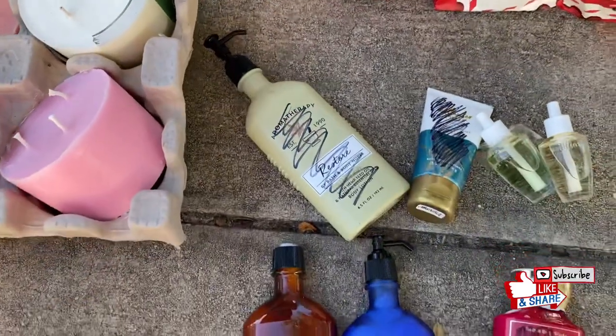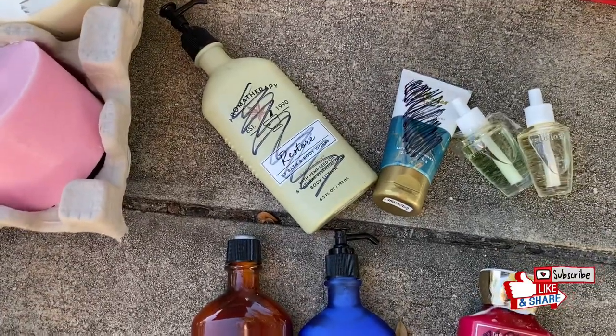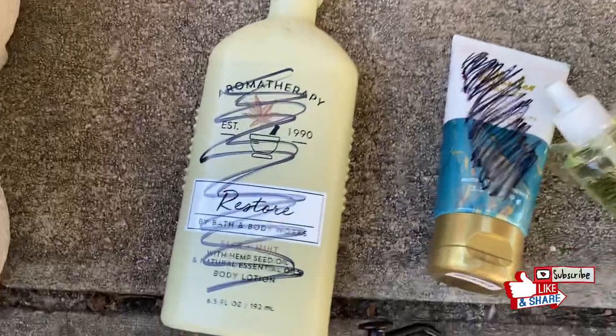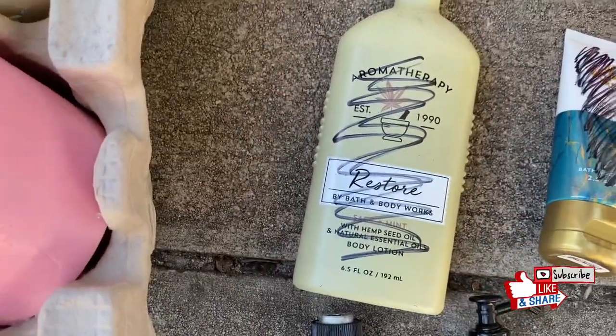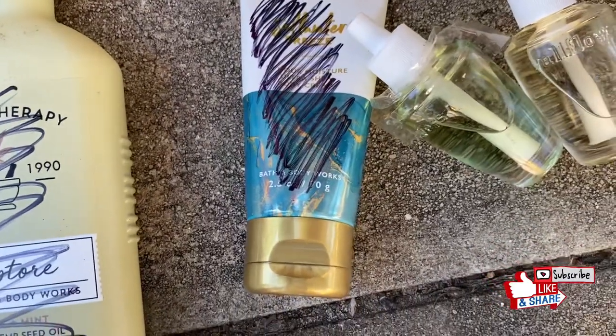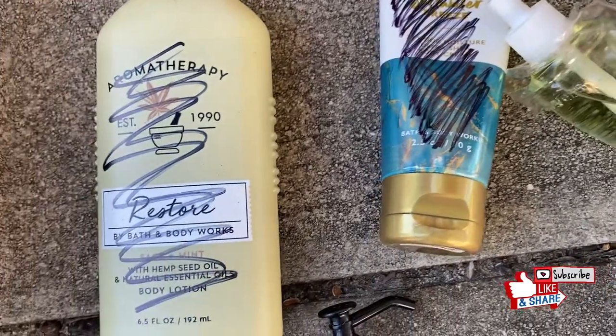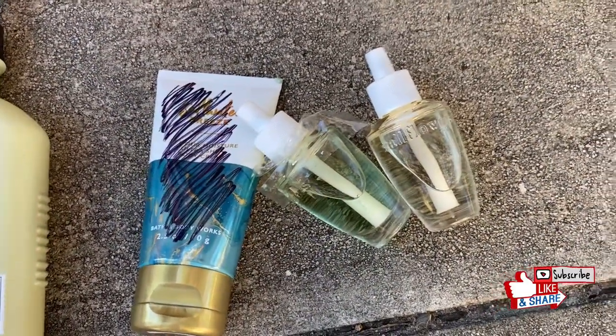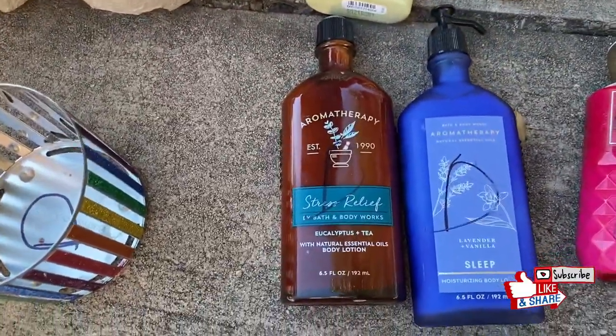All right, guys. Now let's move on to my lotions. All right, we got this one. Restore. We have this little guy. I can't even see what it is. But it's lotion. Wallflower inserts. Oh, what's that, mommy? Inserts. What's that? It's a bee.